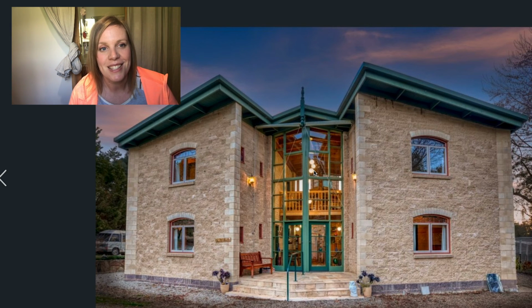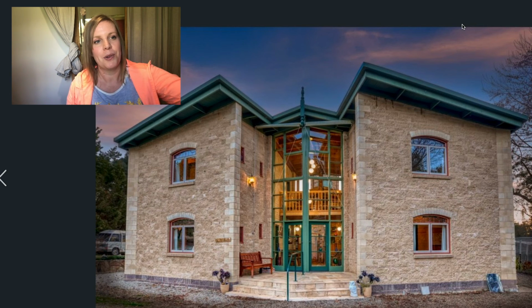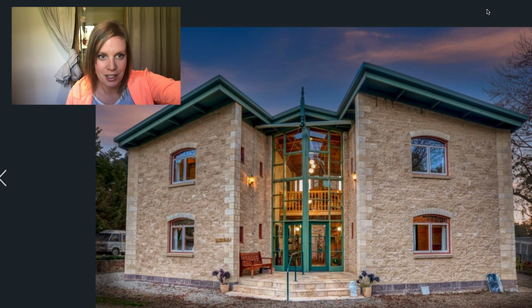But yeah, this is 1271 Beechworth Wodonga Road in Wooragee. I think it's pretty cute.